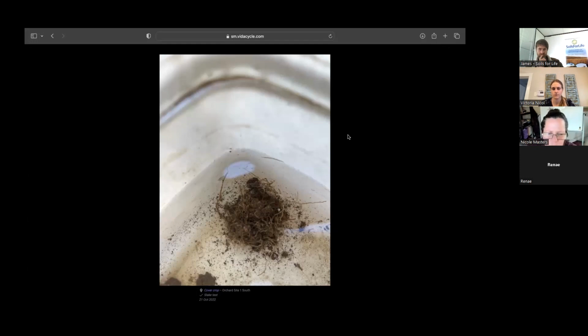So when we do the slaking test, it's worthwhile finding some soil that doesn't have a whole lot of root material in it. We don't need to use large amounts of soil. So if you look just in the bottom left, you can see those other crumbs. So what we're trying to look for is, does that lump stay intact? Is that water clear? Which this water is pretty clear, which is a really good sign.